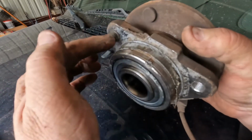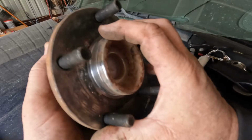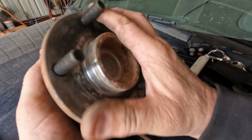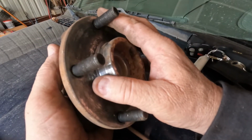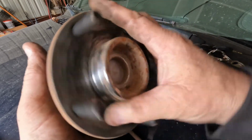So here's your 3, 1, 2, 3. That's where that bolts in. Those hubs go right on in. So these hubs are somewhere around $130 to $160. So there we go. I'm definitely going to put this one in.